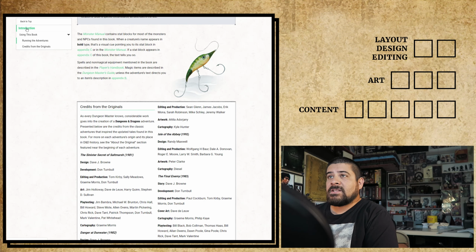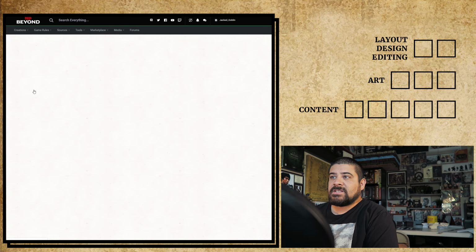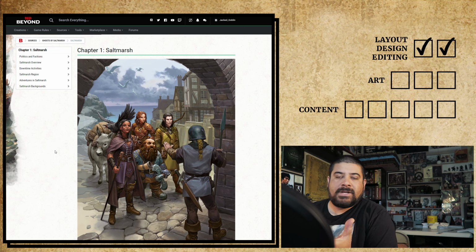When we actually look into the book itself and we get into the various sections, you're going to get the tried and true layout that we would be familiar with. So I can simply just say for layout, design, and editing, you're going to get 2 out of 2 points. It's perfect. There's nothing wrong here.